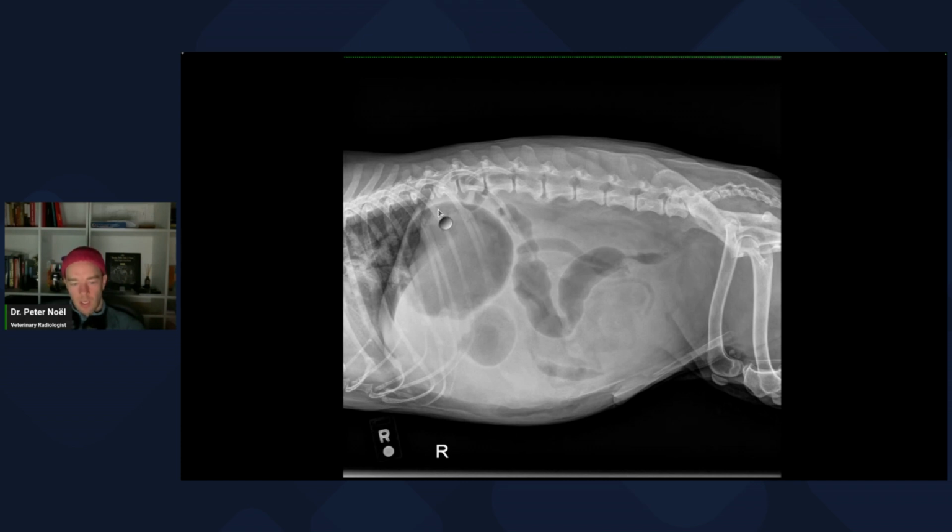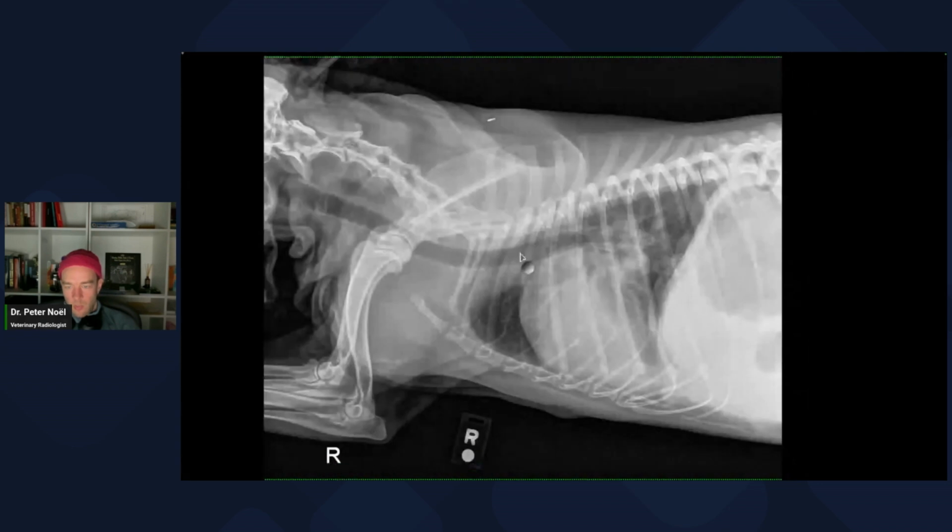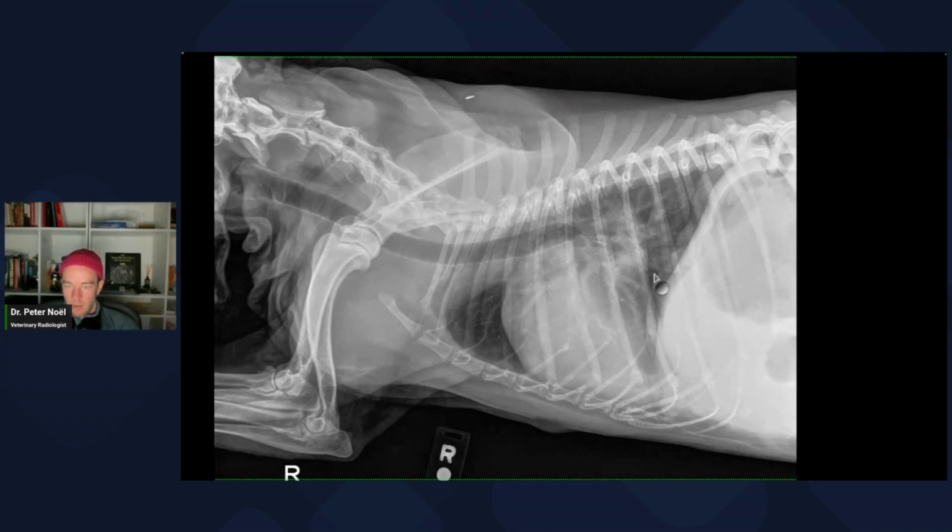This dog, let's take out the thoracic. Okay, this cardiac silhouette's too big. The thoracic trachea is deviated dorsally, suggesting a left ventricular enlargement. The left atrium, this is it. It goes way up here. So: moderately enlarged left atrium, dorsal displacement of the thoracic trachea.